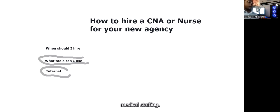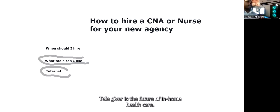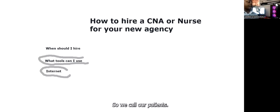We call our patients, we do things for our patients, but one of the things we use is the internet. In that business, it wouldn't be possible to reach all 50 states if we could not use the internet. So we want to make sure the internet highway is the place where we're going to be driving.